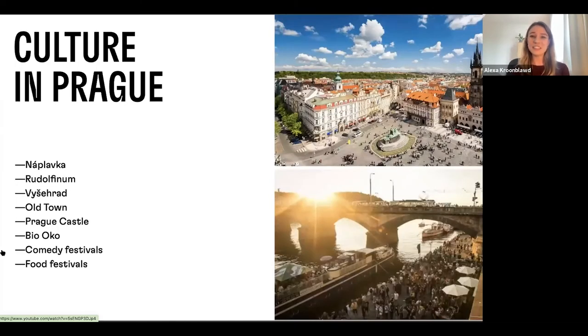And in addition to this, Prague is quite a cultural center. So there are a lot of things to see and get involved with. I know, Tosca, you haven't been in Prague too long, but are there a few things you've been able to see and get involved with? Yeah.